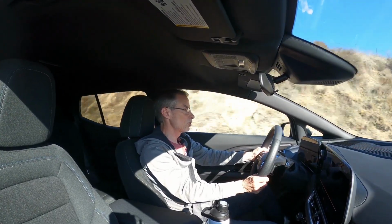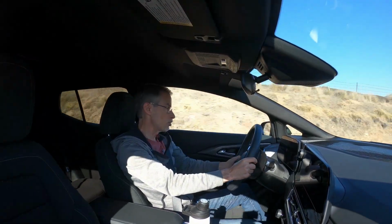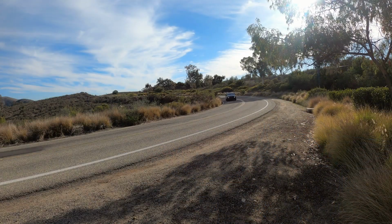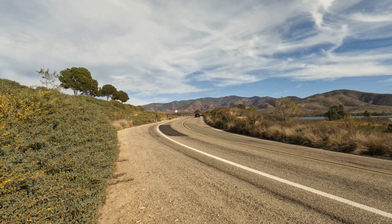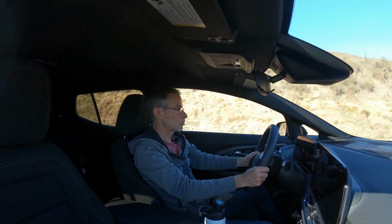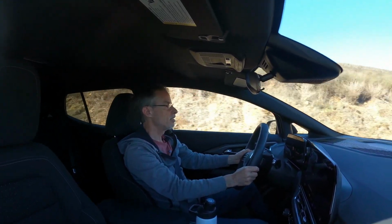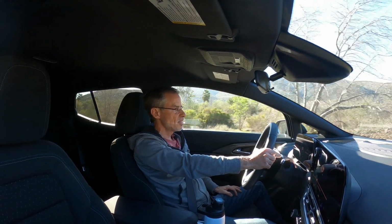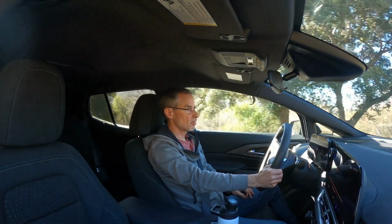Handling wise, it feels like a front drive car. So you can't really go too fast around these turns. Definitely zippy. You know, 0 to 60 in 7.5 seconds is not bad, but it always feels quicker in an EV. Now when I set off, this had about 320 miles of range, and we got about 282, so it's impressive, 82% of the battery left.